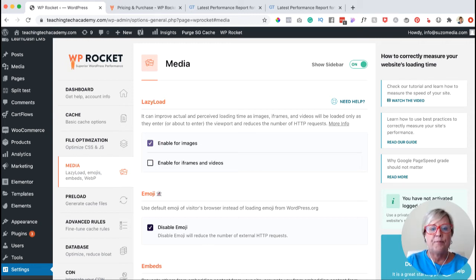Now, what's a lazy load? Suppose you have a website or a page with a bunch of images. Maybe you have a portfolio of your photography work, and you've got about 40 images. You don't want to wait till all of those images are loaded before your page can start loading.